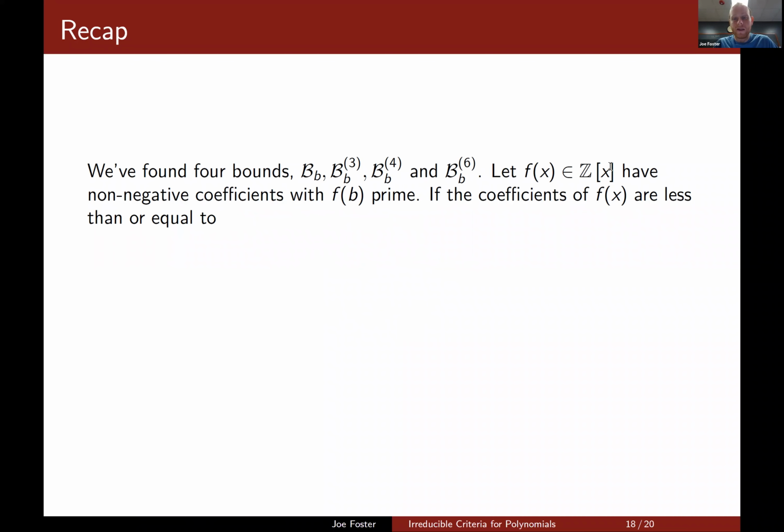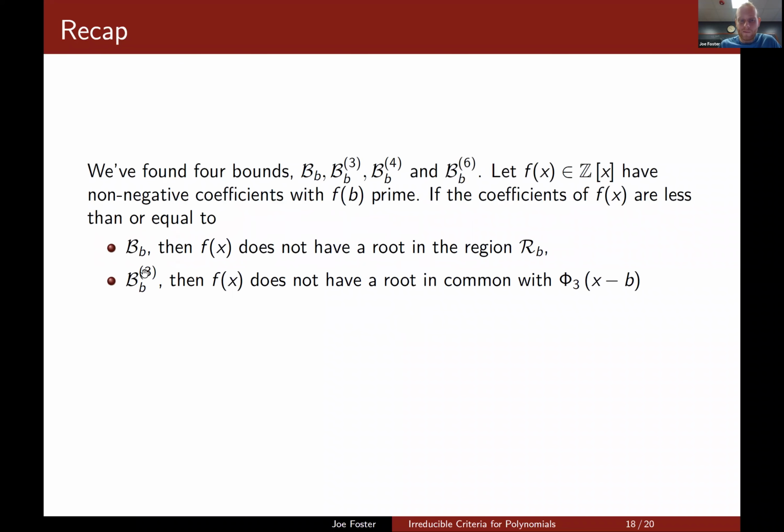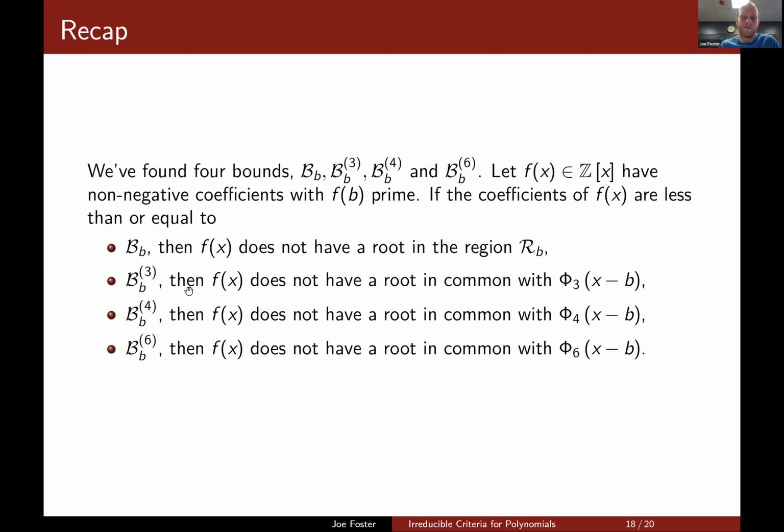Let f of x be an integer polynomial, have non-negative coefficients, and f of b be prime. Then what we've just found is a bound such that if the coefficients are less than that, we can't have a root in that region we defined. If the coefficients are less than BB3, then f of x can't have a root in common with the shifted third cyclotomic polynomial. And likewise for BB4 and BB6, if f of x has coefficients less than these bounds, then we can't have phi4 or phi6 as a factor. So of the 4 locations where we said f had to have a root, we found criteria so that we can say f can't have a root there, and therefore that's going to give us irreducibility.